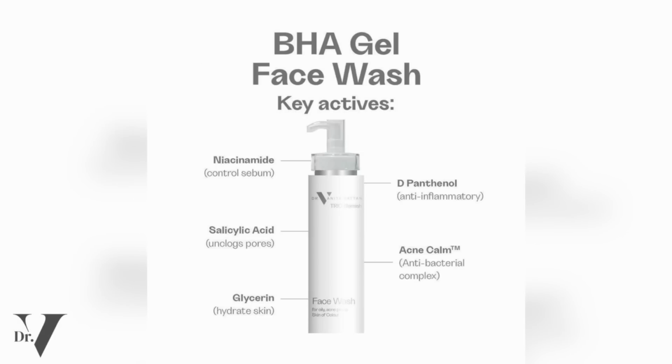So starting off with the face wash. In this face wash, we put niacinamide to control sebum, salicylic acid to unclog the pore, glycerin to hydrate the skin. The biggest mistake that happens with salicylic acid is that it can dry the skin, and you don't want that. You want to use humectants in it.